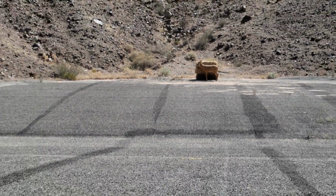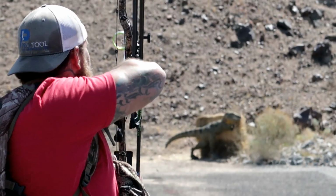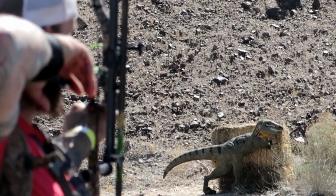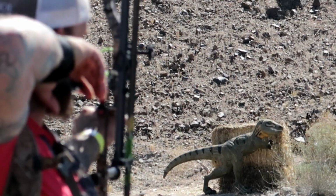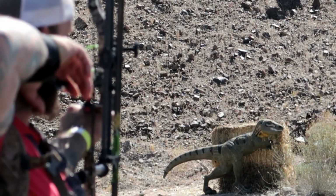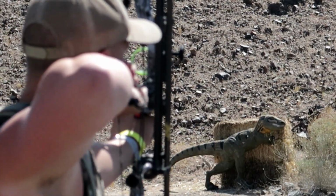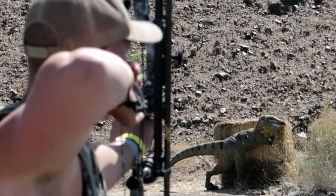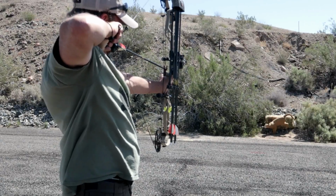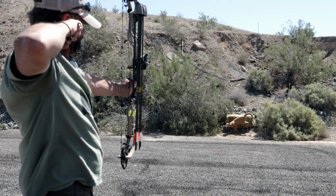I feel like a lot of my arrows look like they're love it. Shot. Yep, that's a good shot.